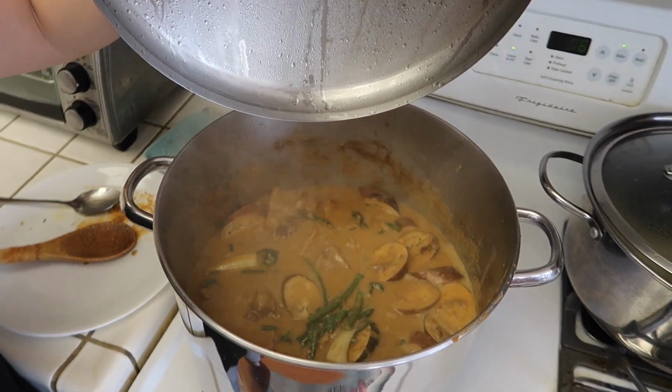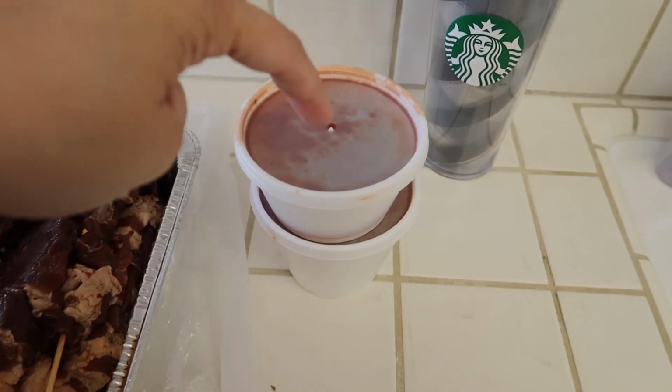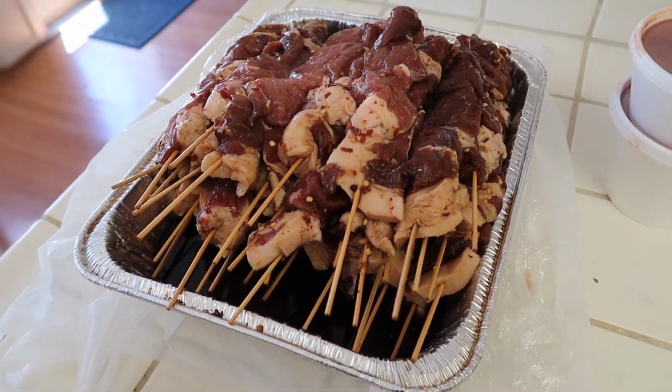Can you guys see that? It's just simmering because I'm letting the vegetables cook right now. And then here's the barbecue sticks that we got at the meat market, and it came with sauce so you can brush it on while it's cooking.